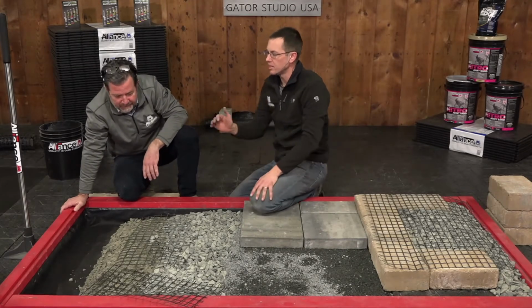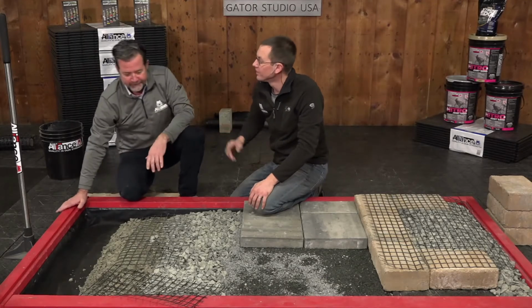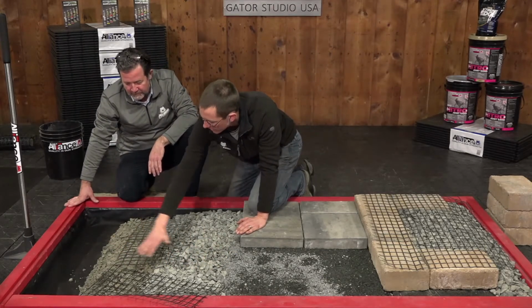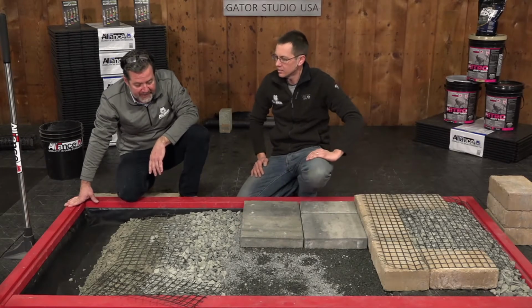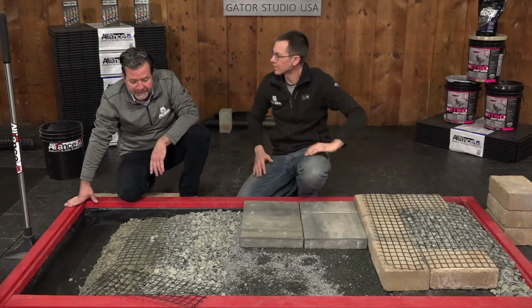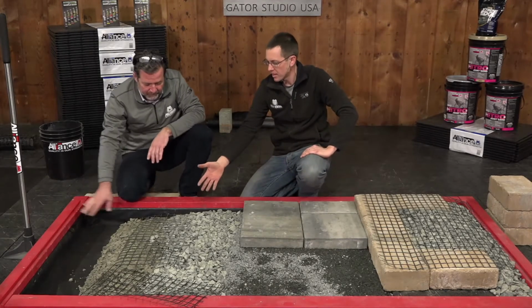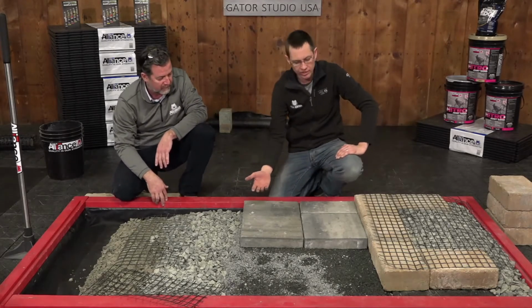Then you'd come in and you would do 2 more courses of wall block. And the next time you put your grid in, you would make sure that it actually covered that little pie cut wedge and reinforced that area. Got it. That makes sense. So it'd kind of be like a staggered, multi-layered thing. All right, so we've reinforced our base, made that much stronger, and we're going to work our way up to our raised patio area.